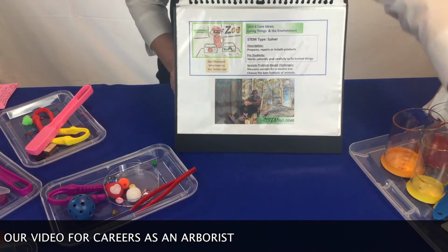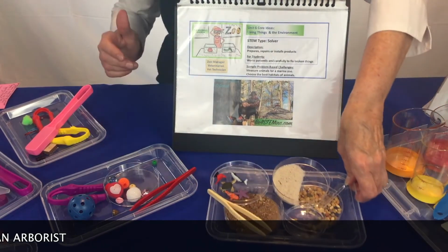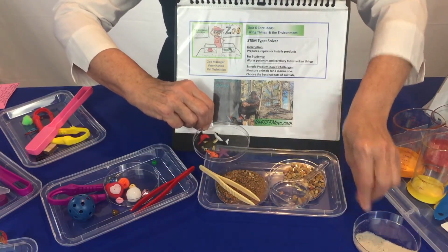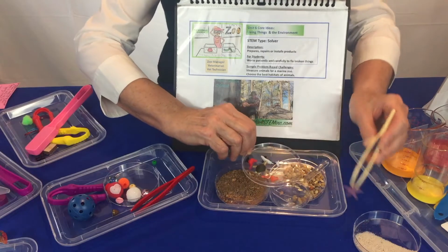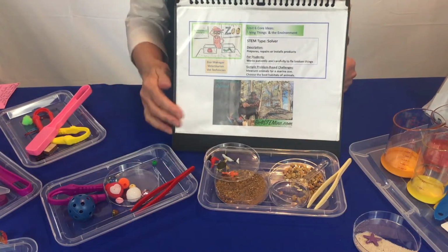In that lesson, we were able to design zoo habitats for animals and choose the best soil types for these animals. We had many different soil types and we tried to choose the best one for each of these animals and explain how they would best survive in their habitat. So that was a fun unit.